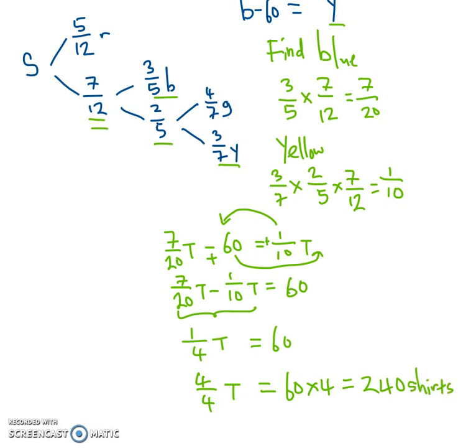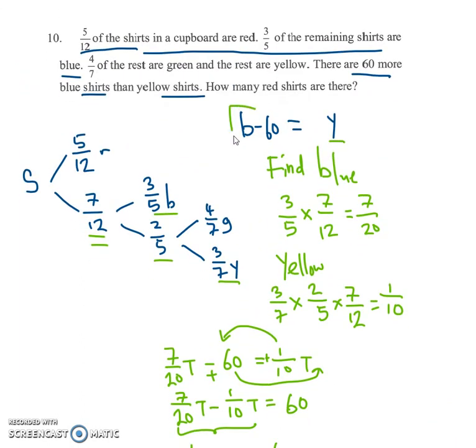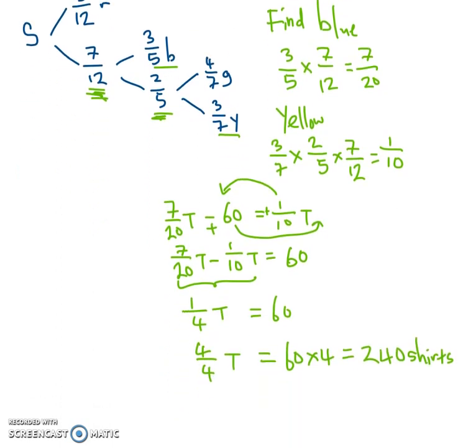Okay, so this question is a little bit more complex. You need to realize this part, all right? Blue minus 60 is equals to yellow, and you need to be able to do your fractions branching method properly, all right? Otherwise, you need to find out your remainders all correctly. You need to multiply the right parts with the right remainders, then you can get your answer. And you need to realize this is actually the key part of the entire question. So you need to realize that your blue, this is your blue, minus away 60 is equals to your yellow. So this part is your yellow. And then once you get that, then you can find 1/4 of total is this, and you can find 4/4, and that is 240.